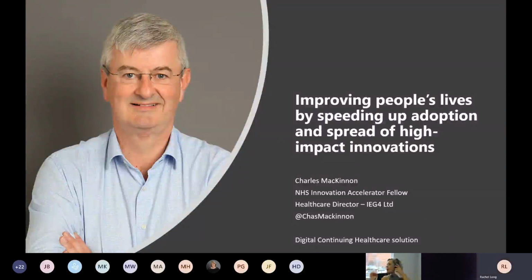What I want to do is just take 10 minutes to talk about the journey IEG4 has taken in developing the evidence base around the digital innovation and digital platform we've got for continuing healthcare. I've been appointed this year as an NHS Innovation Accelerator Fellow, which is the NHS selecting a number of innovations which they believe will, as it says here, improve people's lives by speeding up the adoption and spread of these high impact innovations. So I just want to talk to you briefly about what I mean by the high impact innovation and why the NHS Innovation Accelerator has chosen IEG4 and myself as an organisation and a product that's of real relevance today.